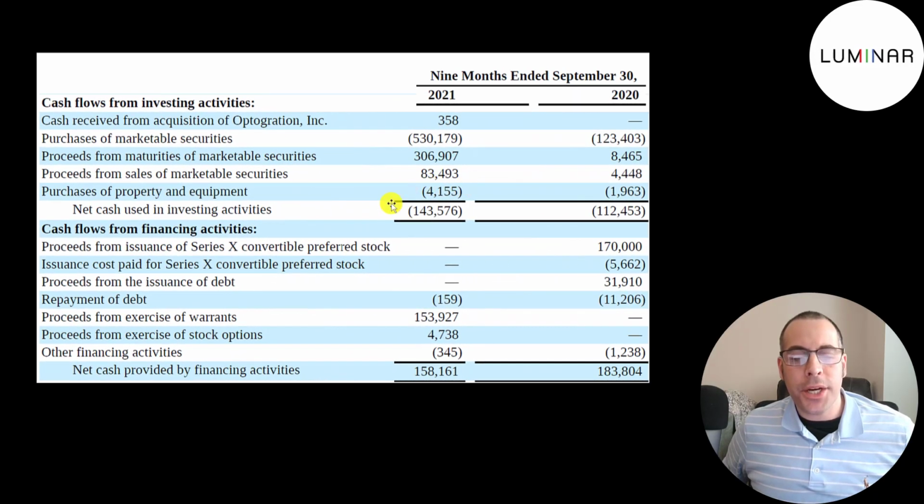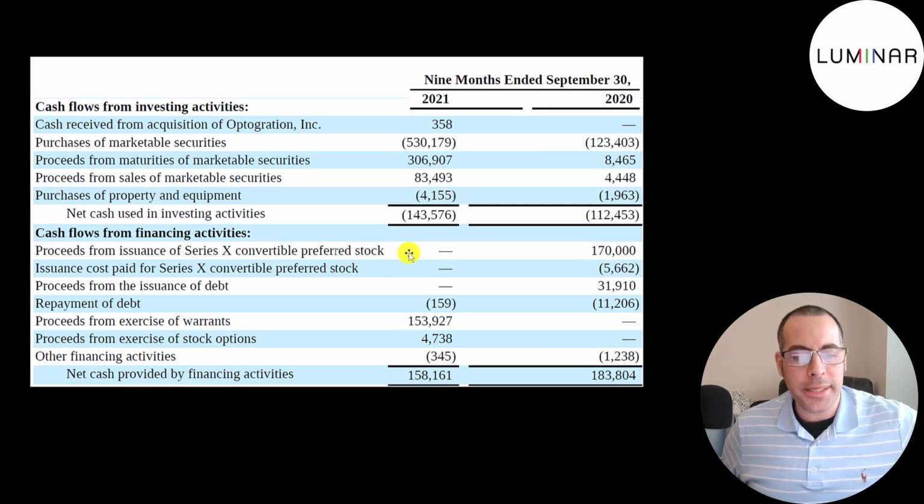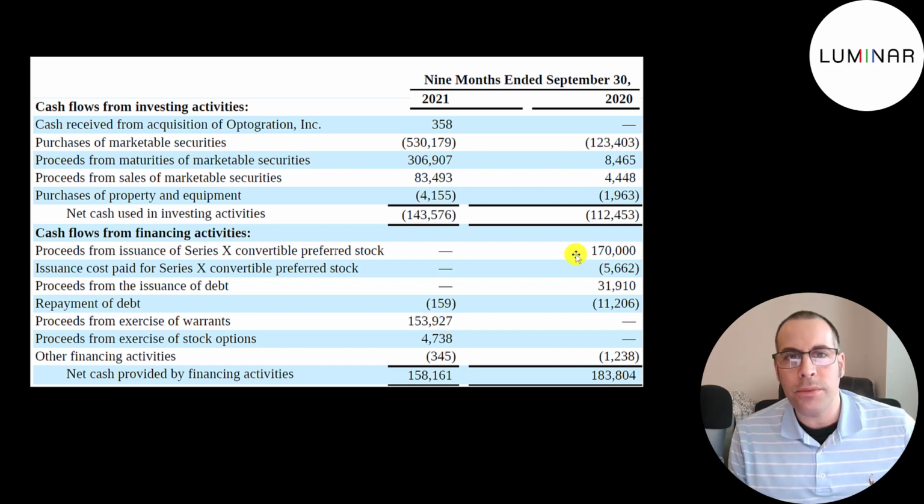In their investing section, they had a cash outflow of $144 million. Let's look at their financing section. So in the third quarter of 2021, they raised $153 million from selling warrants and $4.7 million from selling stock options. In the third quarter of last year, they raised $170 million from issuing convertible preferred stock. In their financing section, they had a cash inflow of $158 million.